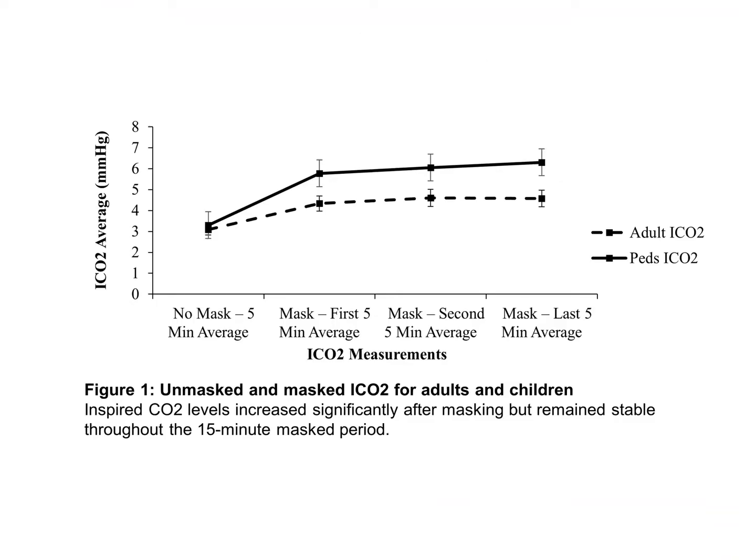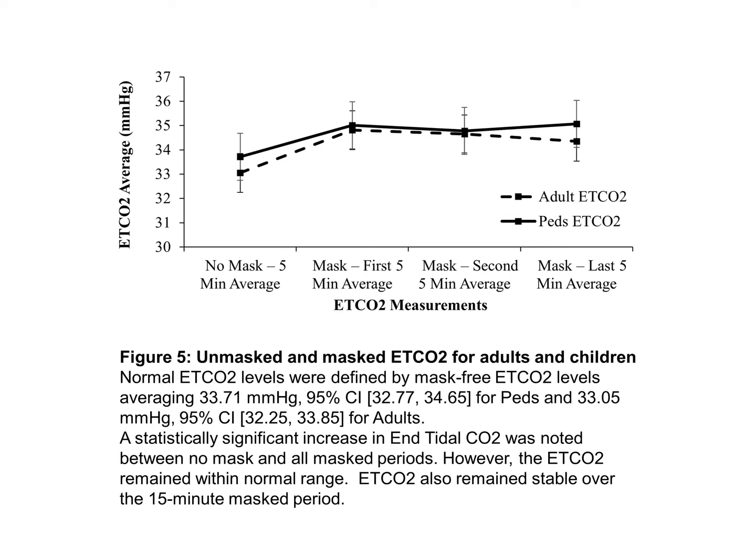As you can see in figure 1 here, we found that inspired CO2 levels rose from 3.30 before masking to 6.30 millimeters of mercury after masking in children, and from 3.09 to 4.57 in adults. Figure 5 shows the increase in end-tidal CO2 between the masked and unmasked periods. This increase was statistically significant, with an average elevation of 1.30 millimeters of mercury in adults and 1.36 in children, but the participants' end-tidal CO2 levels remained well within the normal range, whether masked or unmasked.